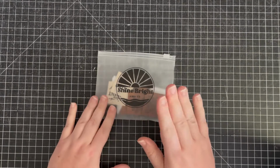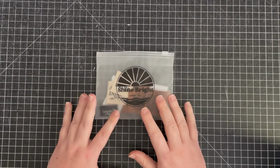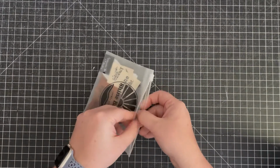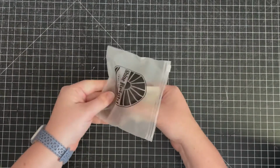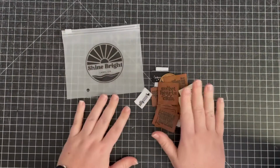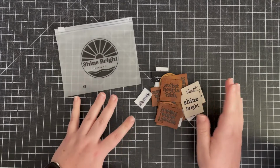The owner of Shine Bright Label Co. is Kelsey, and she is the sweetest, most uplifting person I have ever talked to. She is so kind and just makes the most amazing things and shares them. She uses her labels to make her own makes, and she's just so creative and kind, and I absolutely adore her. So that's a definite bonus to it. But she also has fabulous labels. I have never seen anything quite like these, and I am just absolutely in love.